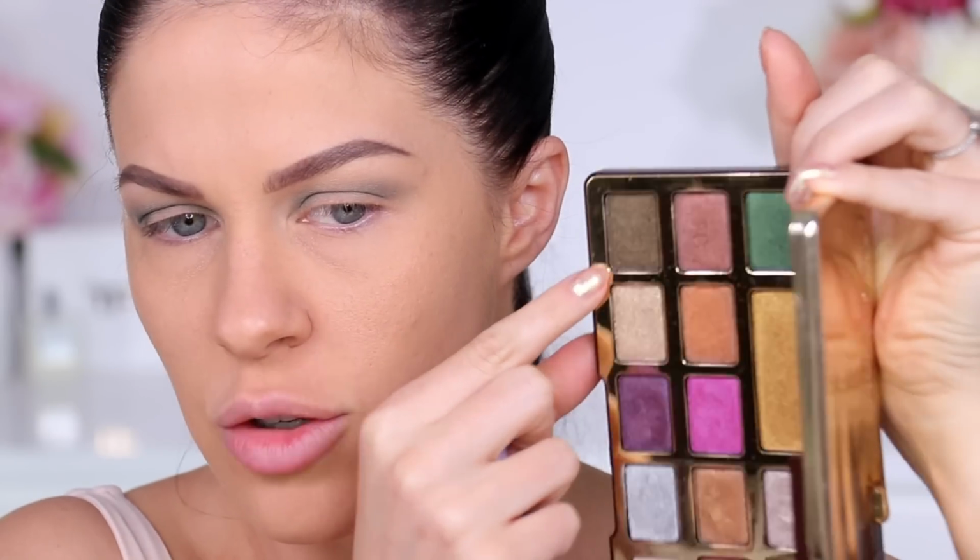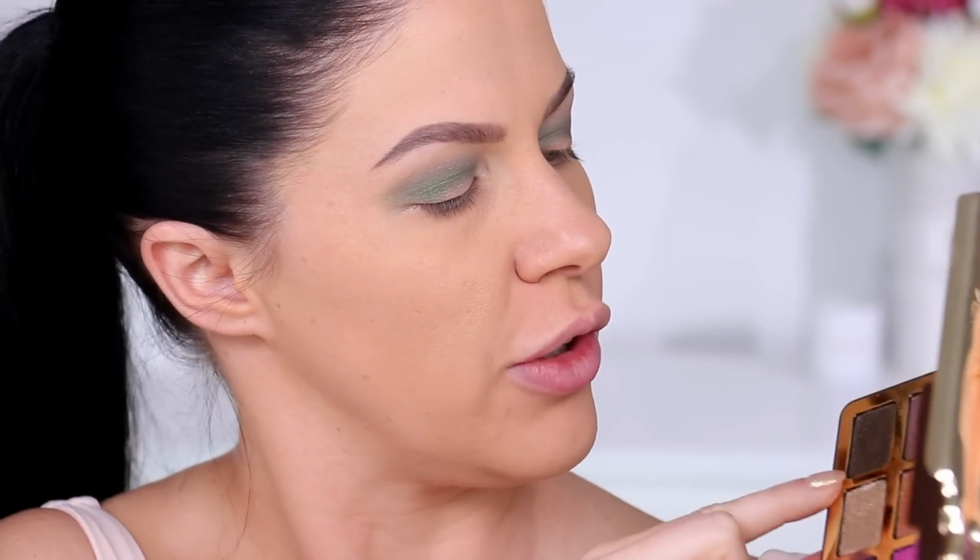And on a slightly smaller blending brush, I'm going to work that one through the crease. I'm going to do a green eye today. I feel like I haven't done one in a while, so I'm feeling it. All right, now that that's on, I think I'm going to take the other green. Holla for $1. It's a really, really pretty color.